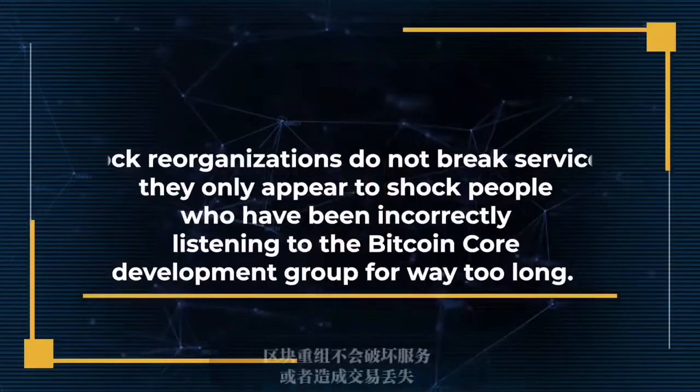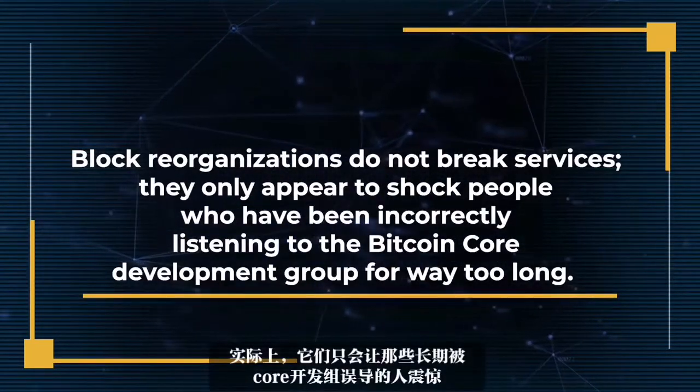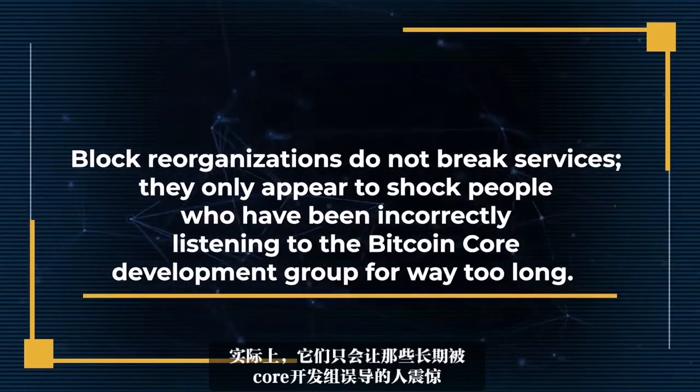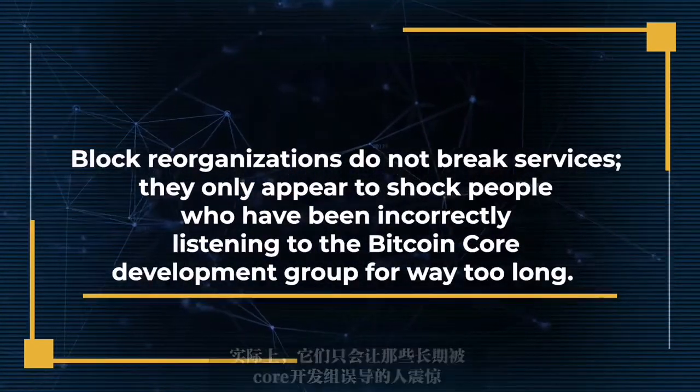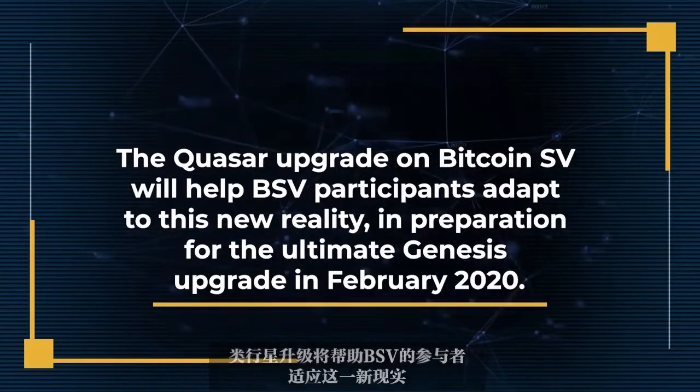These are people and companies who run an instance of the Bitcoin SV software who do not write to the blockchain, do not mine, such as wallets, exchange operators, or application providers. Well, operators of blockchain listeners are slowly going to get accustomed to the idea that they have to make peace with orphan blocks and block reorganizations. Or at the very least, they need to manage in an environment where orphan blocks and block reorgs are normalized. Block reorganizations do not break services or cause loss of transactions. Instead, they only appear to shock or surprise people who have been incorrectly listening to the Bitcoin Core development group for way too long.